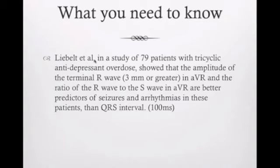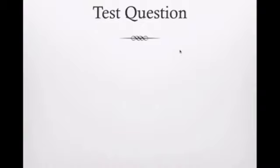So, in Liebelt et al., in a study of 79 patients with TCA overdose, showed that the amplitude of the R wave, 3 millimeters or greater in AVR, and the ratio of the R wave to S wave in AVR are better predictors of seizures and arrhythmias in patients than the QRS interval alone of 100 milliseconds. And that's what's defined as our wide QRS complex: greater than 100 milliseconds or 0.10 seconds. All right. So this has studies backing it up.